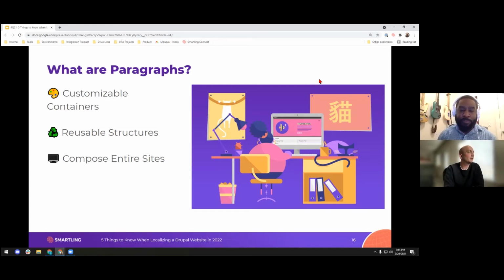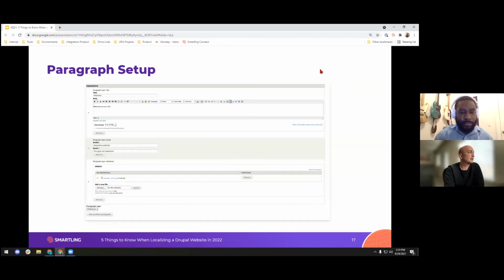Nice, thank you. Let's see here. And I think here we have a screenshot of a paragraph setup. So I think you want to walk us through that?